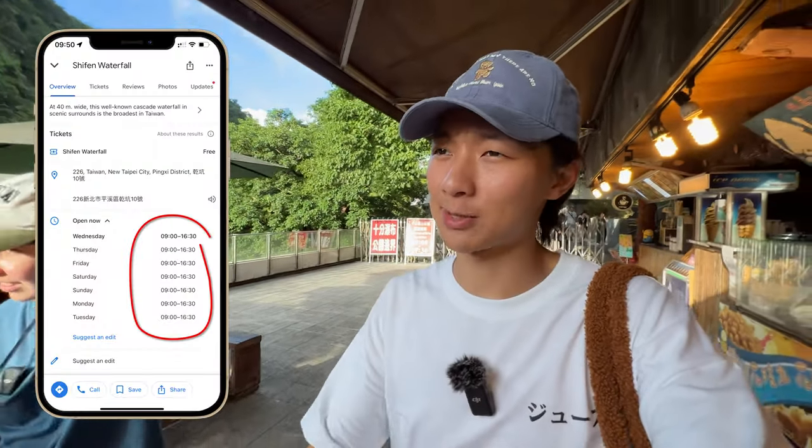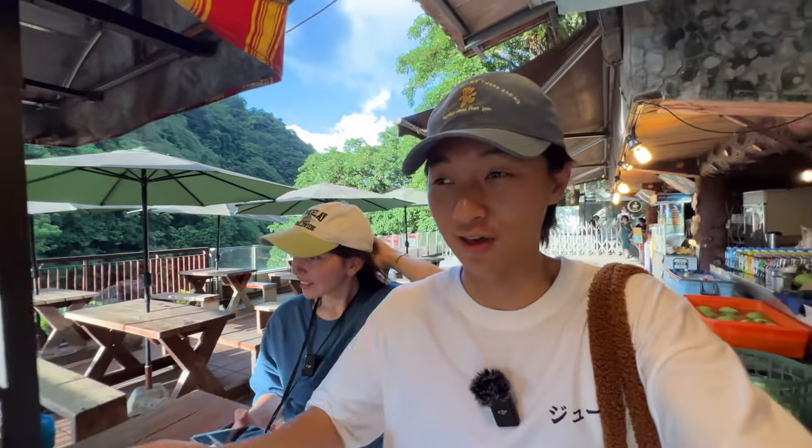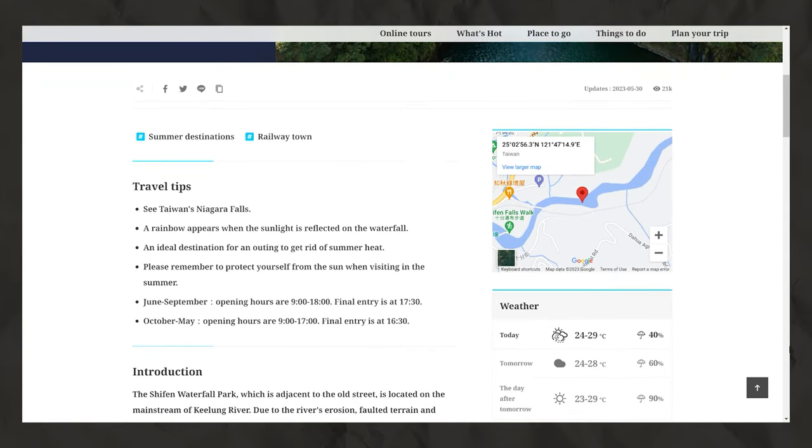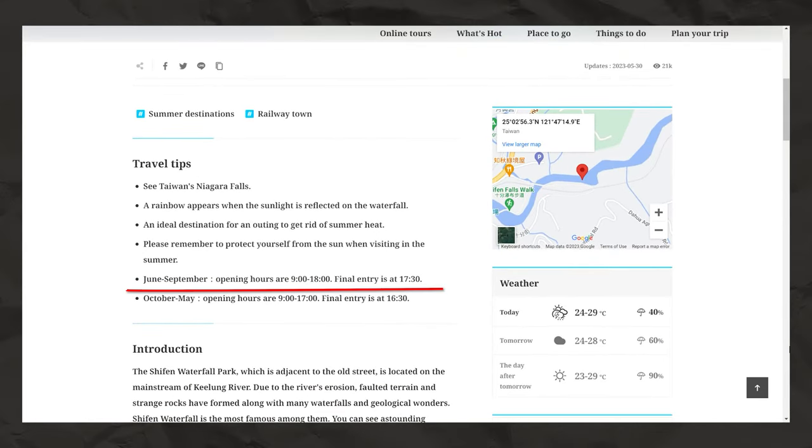Luckily, regardless of the Google Maps time, we came here and this park actually closed exactly at 6 o'clock. So they gave us a heads up to be out by 5:30. So now we're slowly making our way back to the entrance. If you plan your trip here, I would recommend you check the website instead of Google Maps, because otherwise you get the time wrong here.